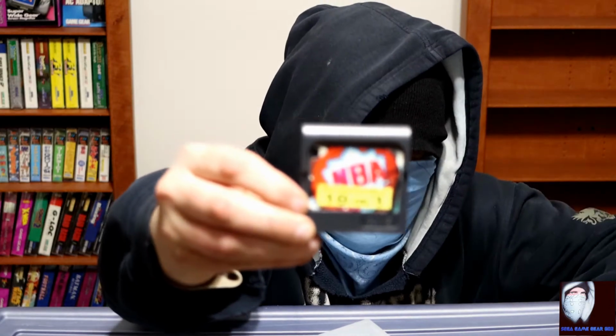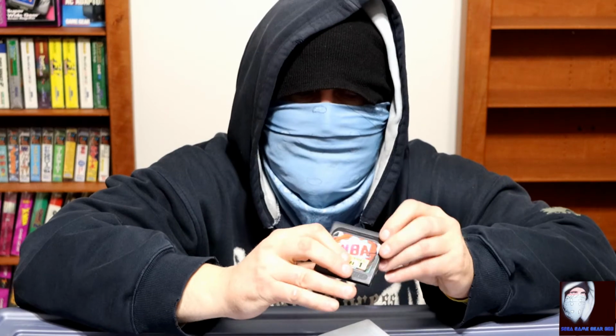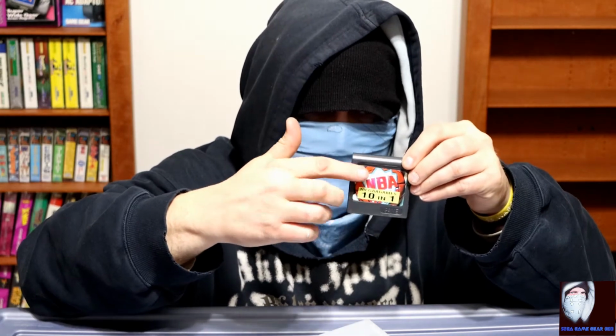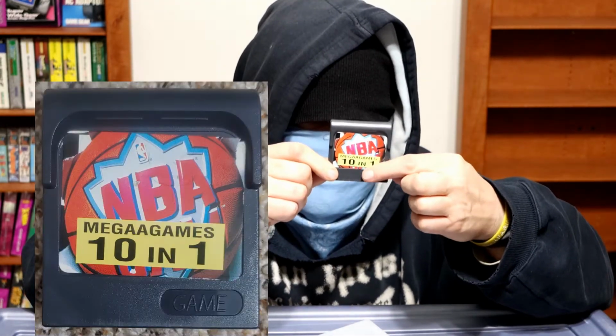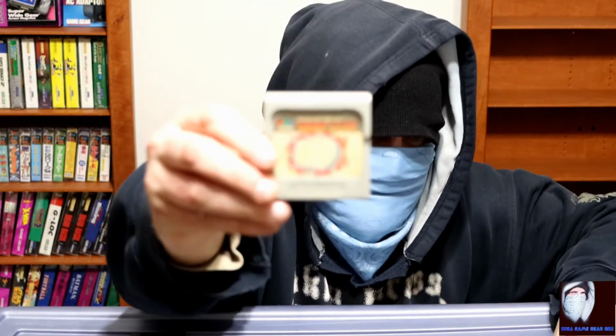You'll also get this. Here's an example. 10 in 1. But as you see, they use the NBA Jam sticker, and then they put in the 10 in 1 right there. It's all one sticker, but they scanned the image of the NBA and then overlaid the 10 in 1. And this one at the bottom right here says Game, instead of it being centered and saying Sega. This is a common game. Oh, there's one more, and I'm glad I found this one to show you.